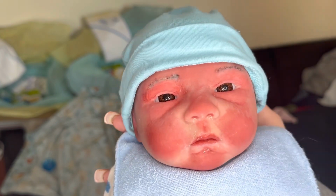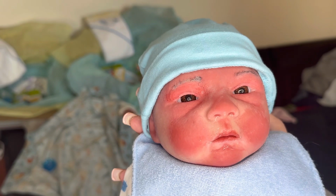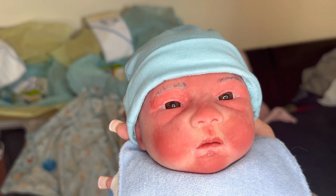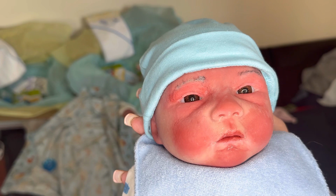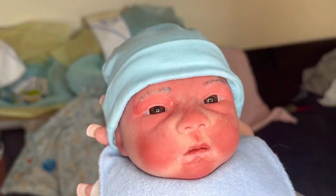But as you see, that's his blushing. I did the blushing on him because when they handed my baby to me, he had just come out of the heat lamp. I thought he was burnt. I thought something was wrong, but they said, no, he's a preemie, and he's just really flushed. He was really flushed. So I copied it exactly from a photo. And so, yeah, he's just beautiful.